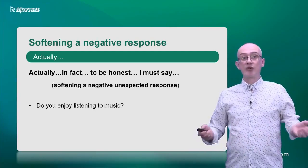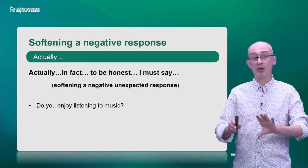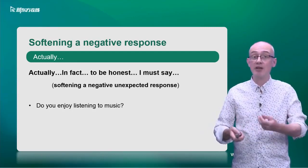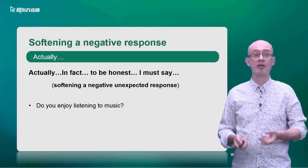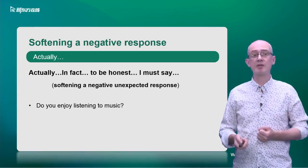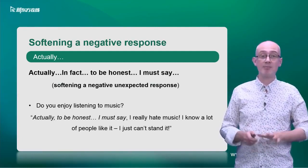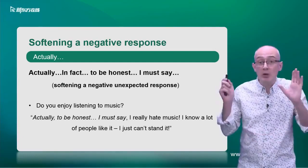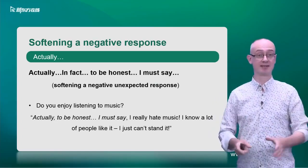We can use actually to soften a negative response. Actually, in fact, to be honest, I must say, makes a negative, unexpected response sound a bit more positive or soft. Do you enjoy listening to music? Actually, to be honest, I must say, I really hate music. I know a lot of people like it. I just can't stand it.